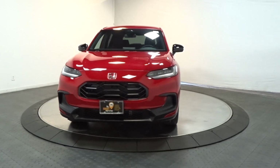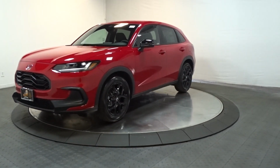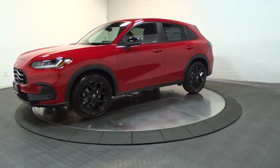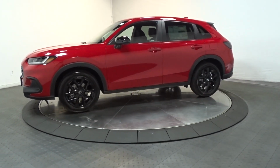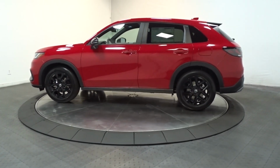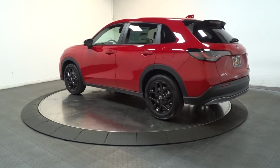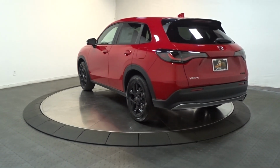You will love the features of this 2024 Honda HR-V. Presenting the Honda HR-V, the small SUV that thinks big and bold when it comes to safety, convenience, handling, cargo, fuel efficiency, and infotainment technology. We think you'll agree it's an engineering marvel.